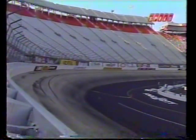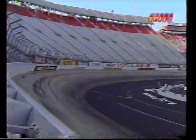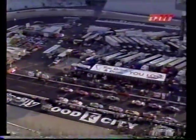Pressure at Bristol. Huge crowd on hand. You're racing before movers and shakers. This is a slick racetrack, Scott. What will we see here tonight? I think the biggest thing is this type of racetrack makes a driver say, do I really want to be a race car driver? It is that intense. Well, it's warm here, as you would expect. The concrete canyons of Bristol, always very slick.